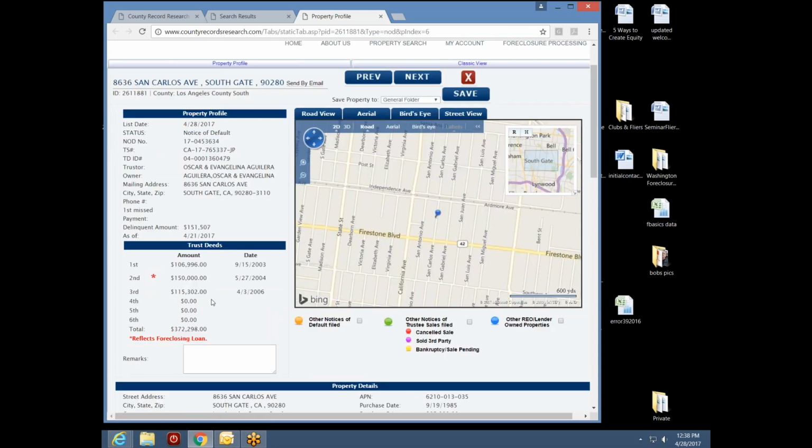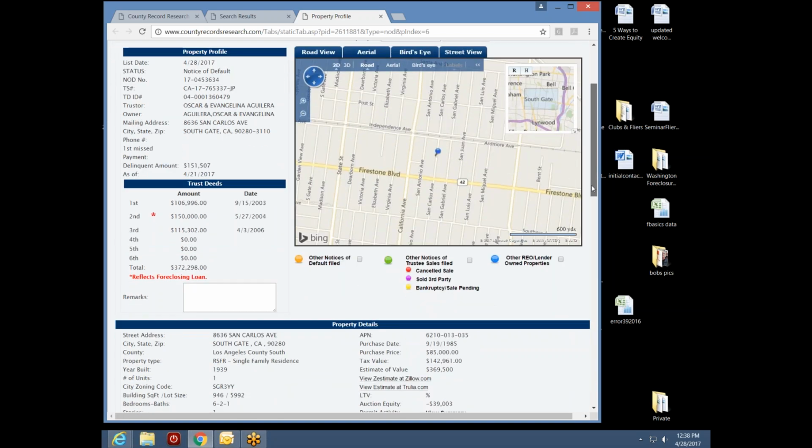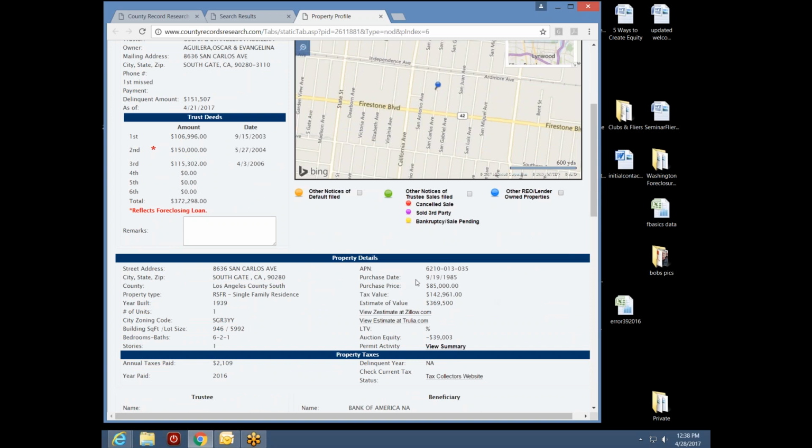I've got a foreclosing second from 2004, and we're just going to walk through this one because this has got some interesting numbers. First of all, notice the purchase date is September of 1985. My goodness, that's a long time ago. So 1985, they bought the property. Okay, all the loans here are refinance loans. None of these are purchase loans. So these were takeout cash.